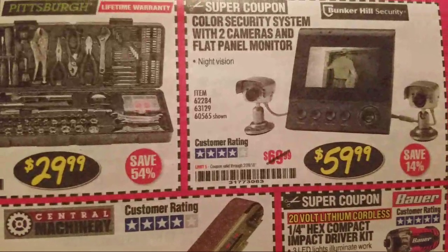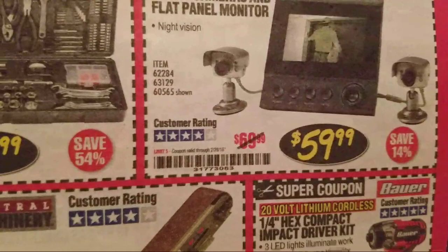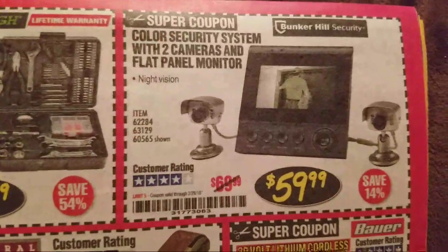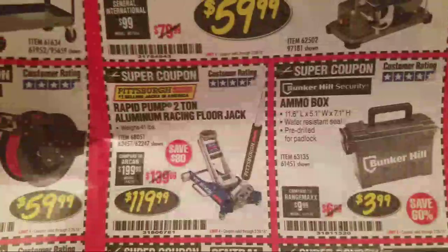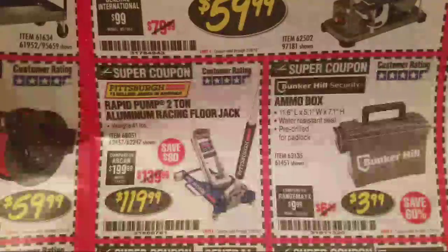Color security system with two cameras and a flat. Look at that, two cameras. $59. Tell you, it's crazy. Bunker Hill. That used to be a pretty big name. Oh, they got Bunker Hill ammo box also. Rapid pump floor jack, 41 pounder.